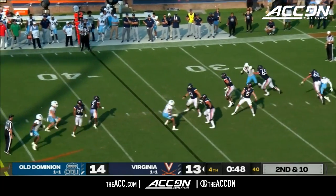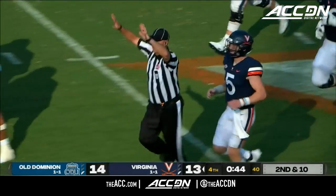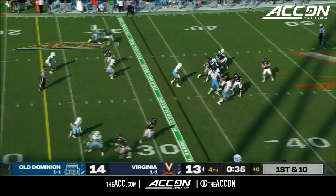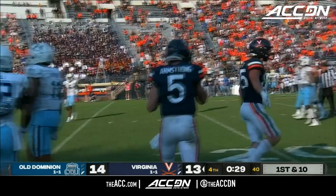Armstrong to throw. Over the middle, has the ball. Wow. Inside the 35 to the 32. Kennedy on the stop. Armstrong. Flushed out of the pocket. He can run, and he's going to pick up positive yardage. A lot of it inside the 25, close to the 20.